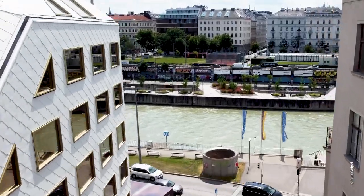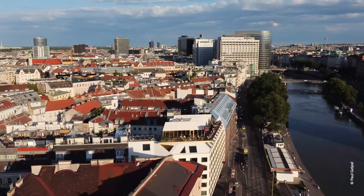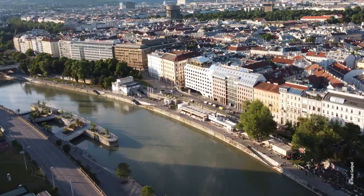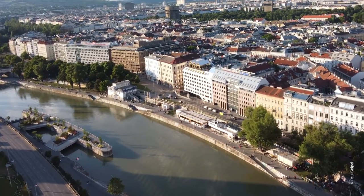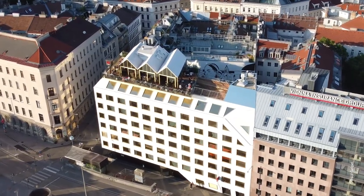This city is full of history, culture and beauty. And the plot for the development is in the vibrant Leopoldstadt district, right next to the canal that branches off the Danube River. This location deserves more than a regular hotel.